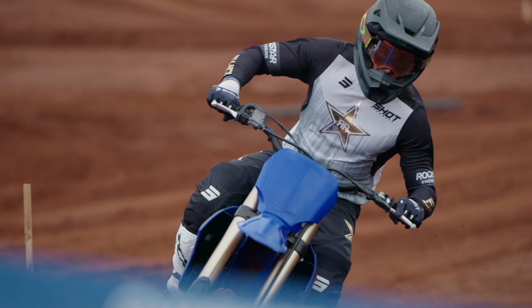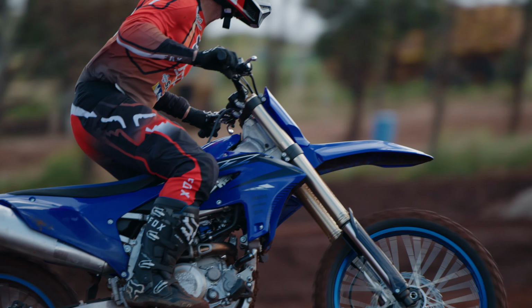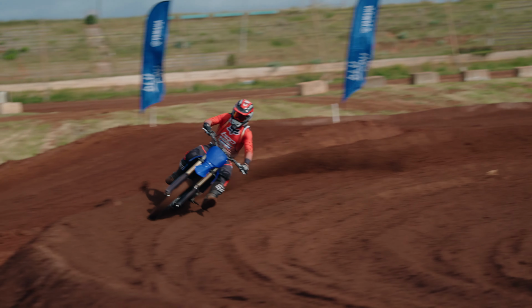However, the new 23, it's agile, it's so light, easy to throw around. You can literally go from one line to another at the drop of a hat. You can change your mind on the fly and hop from one side of the track to the other, and it'll do it for you. It's quite amazing. The motor is the biggest step forwards though. I don't think I've ever come across a 450 motor that has so much bottom but then also flows into the top end as well. It's quite incredible how they've done it.